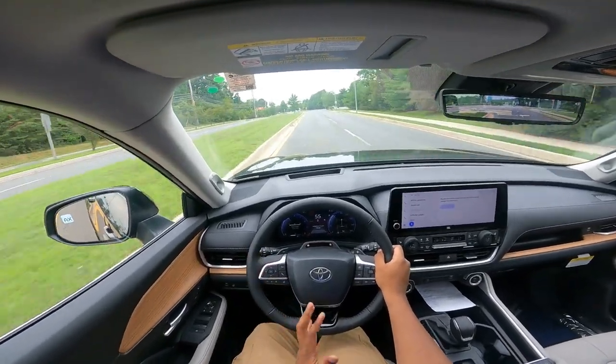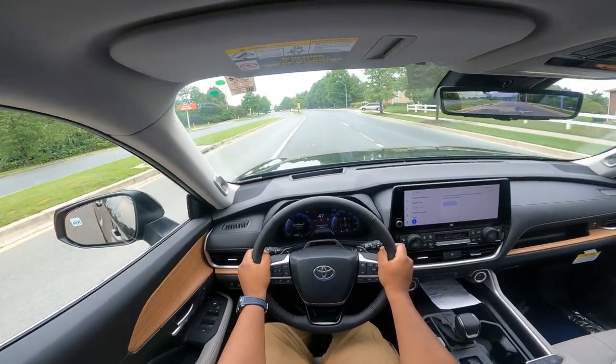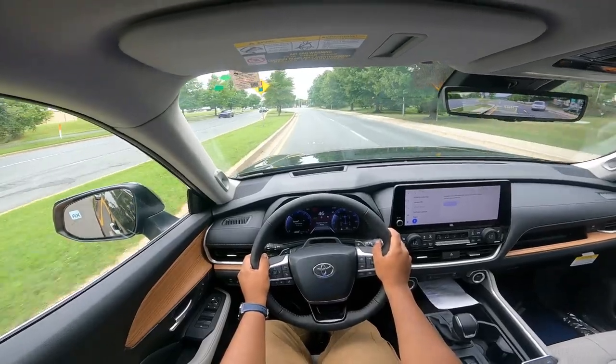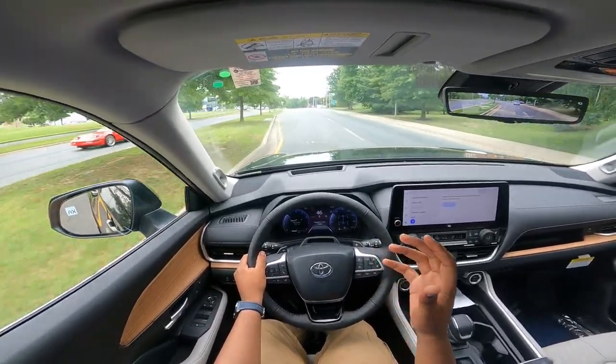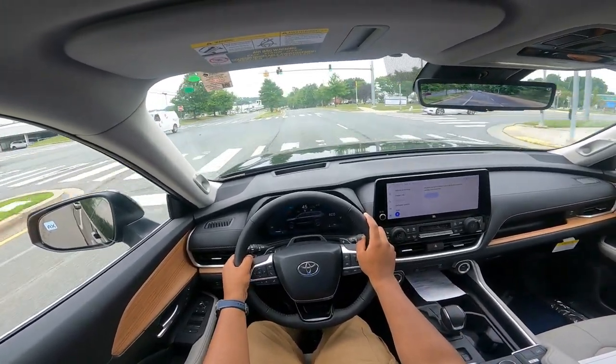So this has the 2.4 liter turbo four cylinder, makes about 265 horsepower with 310 pound-feet of torque. 0-60 felt about the low 7 second range. Definitely not a sporty vehicle, but I mean, that's obviously not the mission of this vehicle. Put it back in the eco for a minute.